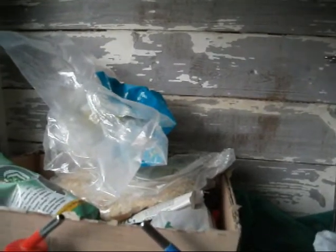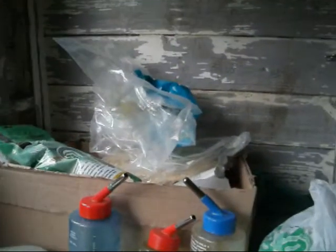Then I have some spare wood shavings that I don't really use. The guinea pigs are on fleece. I know this is a rabbit collab, but I'll just tell you what's going on. My guinea pigs are on fleece, but the fleece is in the wash, so they're just on wood shavings for now.